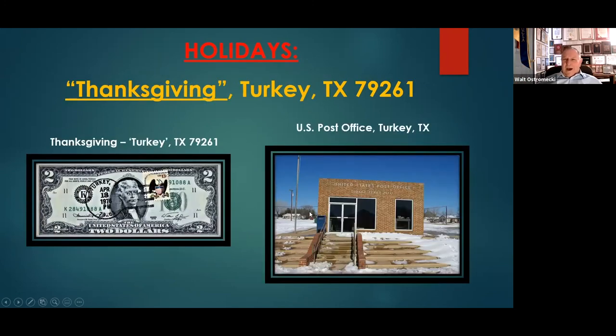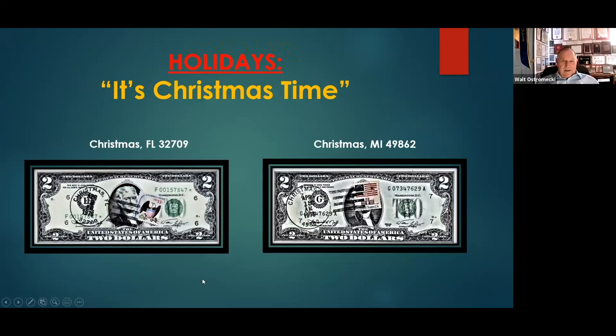Let's move on to a few holidays. Want to have some fun. Those of you that have Thanksgiving, you either have ham, and there's no city named Ham, of course, unfortunately, in the United States, but there is one called for the Thanksgiving turkey, which is Turkey, Texas. And here's the post office showing the turkey tokens, and there's what the postmark was. Now, most of my postmarks are very sharp, and you can read them. That's the only ones that I bought or collected.